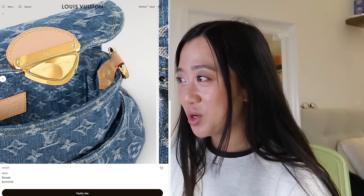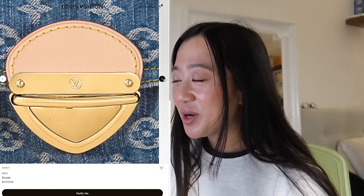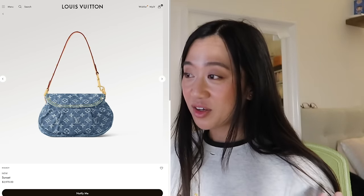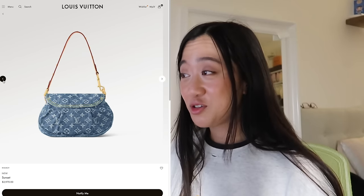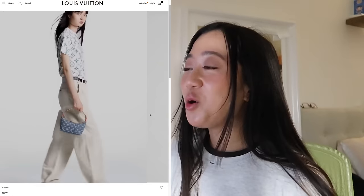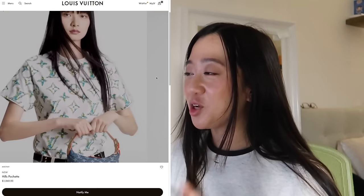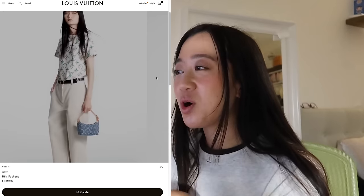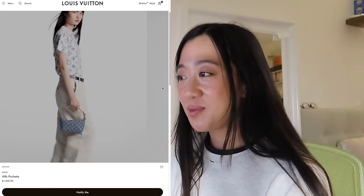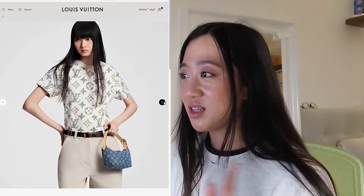Having this half situation is very interesting, but I love that you can have a pocket in the front instead of a back pocket, because you guys know me, I'm a sucker for a back pocket. There's a front pocket that's actually usable, and I love it. Oh, this bag is actually super popular. If anything, this is the one bag from the Remix collection. This and one of the Vernis bags are the most popular bags that I see.